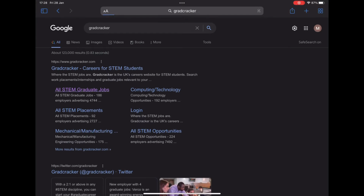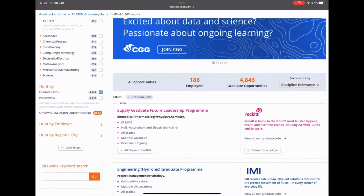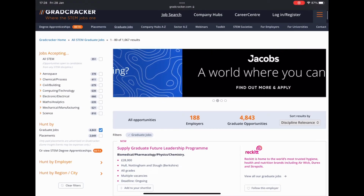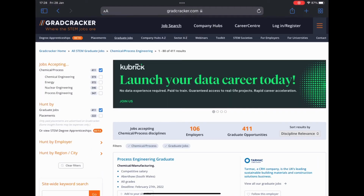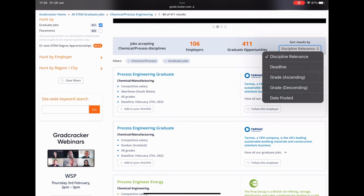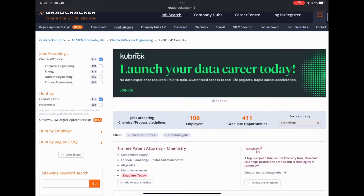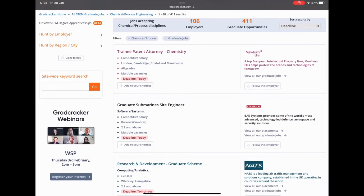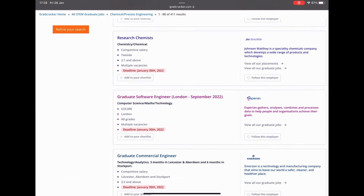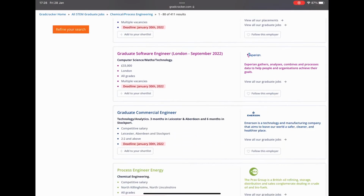So I would use GradCracker, which is a fantastic website for STEM jobs. I would filter the jobs to my background, which is chemical and process engineering. I would then also sort the results by the deadline day, and the only reason being is that I wouldn't want to apply to something that has a deadline of either tomorrow or the day after, purely because I know my application would be rushed and probably a waste of my time. So I would scroll through the remaining results and click on something that looks appealing to me.